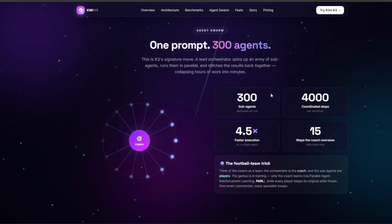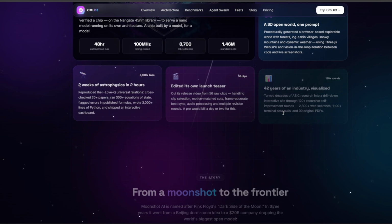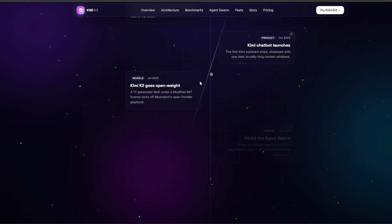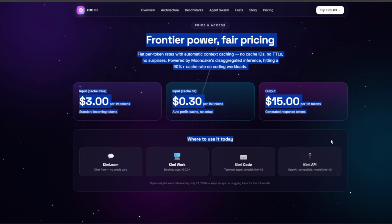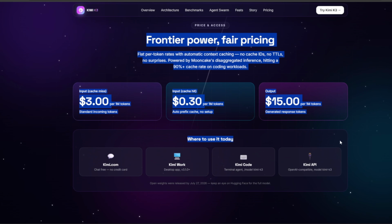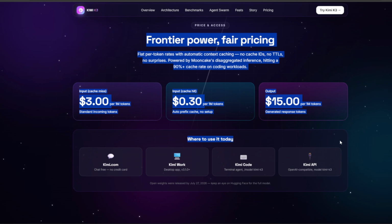During internal testing, K3 accomplished feats that broke brains. It designed its own custom microchip in 48 hours, wrote its own Triton GPU compiler from scratch, and compressed 2 weeks of astrophysics research into just 2 hours. Best of all, pricing is insanely competitive. $3 per million input tokens, dropping down to just 30 cents per million for cached tokens with a 90+% cache hit rate, and $15 per million output tokens.